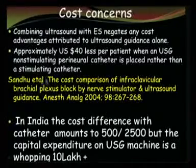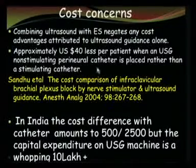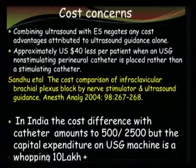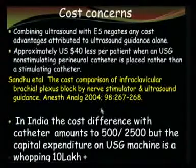Cost concern: for a catheter, you spend a lot of money. So you spend $40 less if you are not using a stimulating catheter, but you use ultrasound. But then you need to pay a huge capital expenditure for an ultrasound. All said and done, it's about efficacy.